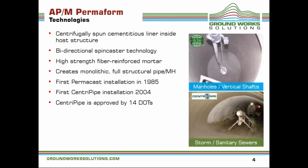You can see the picture on the right where it has a spinner that will spin a cementitious concrete on the walls, as well as you can put that spinner on its side to do horizontal storm and sanitary sewer lines. The material has been in the market for over 20 years, and DOTs and municipalities are definitely familiar with it. So it is a proven technology in the marketplace, and very exciting to be doing different projects.